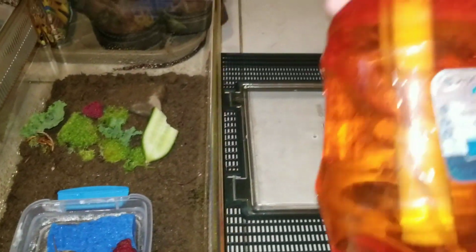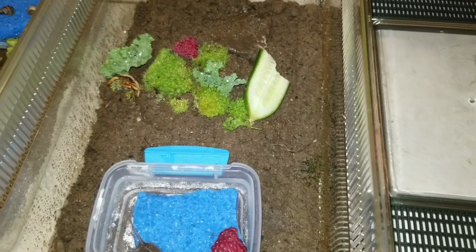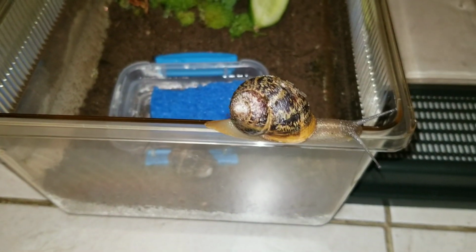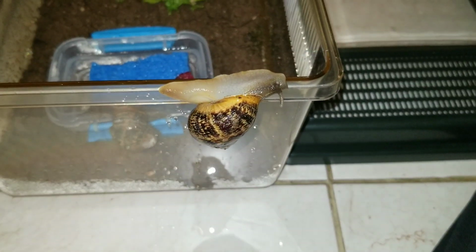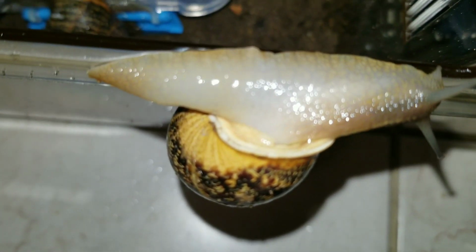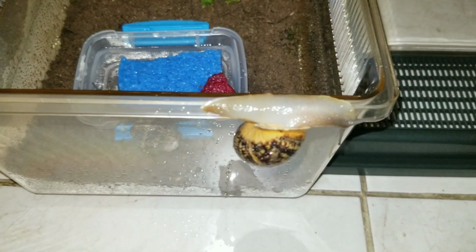I have this mister over here that I use with the pump, because occasionally I go ahead and spray down the cage. The water I'm using here has been sitting around so it can distill, just to make sure there's no chlorine in there. Occasionally I'll spray down the snails themselves. Yeah, look, that snail didn't like that. Oh, there he goes. There, now you can get a look at the underside of the shell. These guys are very active and very social snails.